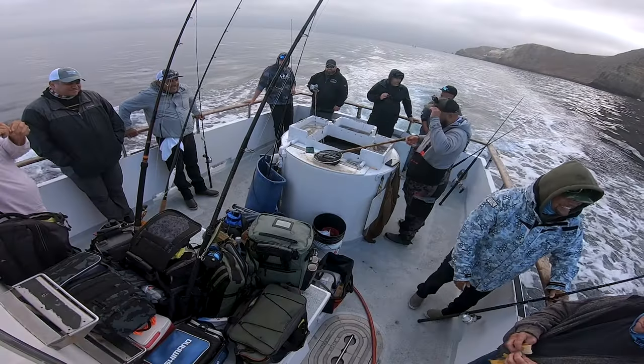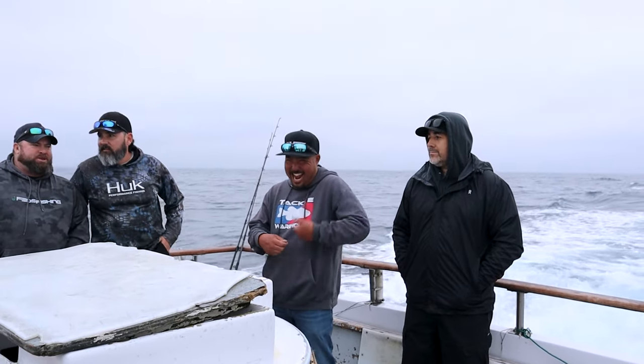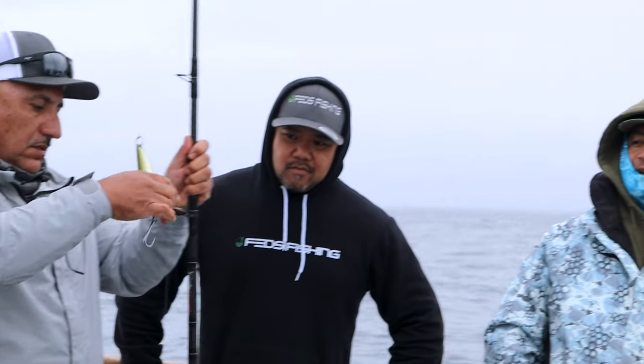Welcome back, guys. Today is a very special episode because we have a shot at some white sea bass. It would be my first. I've never caught a white sea bass before, but on this trip, we got a bunch of people from the Hook to Cook family. There's 10 of us on this boat, a lot of familiar faces.